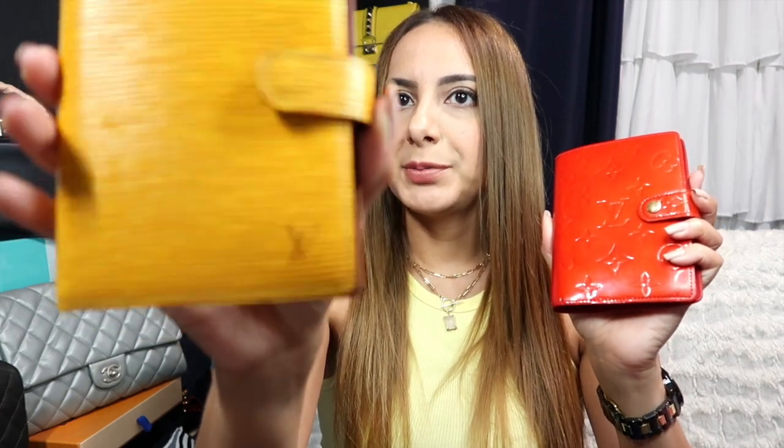But anyway, when it comes to wear, mine definitely shows pretty much no signs of wear, as the Epi leather. Hers shows a little bit more, which is the thing that scares me with Vernis to begin with. You have to be careful with Vernis. You don't want to lean it against a paper that has ink, because the ink's going to transfer on. You don't want to lean it on too many other leathers, because there could be some color transfer onto it, and then it's so hard to take off.